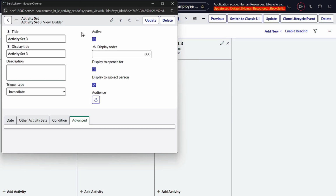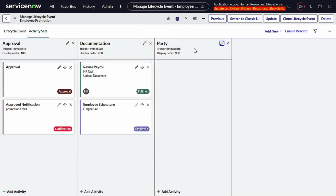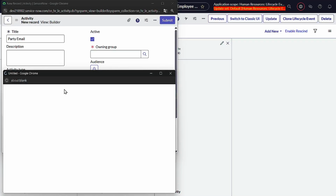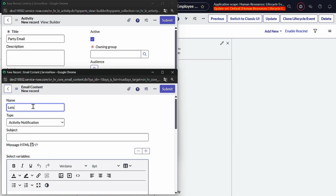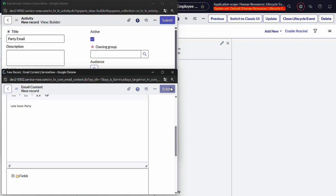Now in the next thing, I will give party, and I will update this out. Now he got promoted, he should give party, right? So I will give party, email, activity type is notification, and I will give some random. Let's have party. See, subject person should be same. This is also same. Okay, I'm just drafting it out.